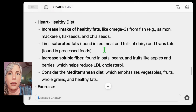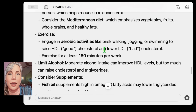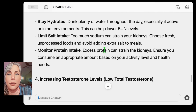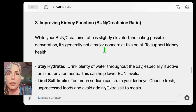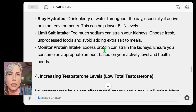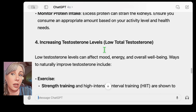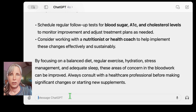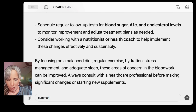So right now, there's things in common, which is diet and exercise. And all of this is shared. Now, the BUN creatinine ratio was elevated, which could be that the person's consuming too much protein. They could be consuming too much salt, or they were not hydrated during the testing results. So again, it was complicated, because it showed. So, summarize and group together all suggestions in one place and not by issue.